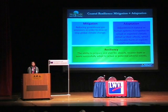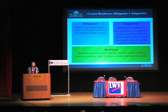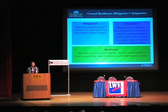So to answer your question about what resilience is, we call it climate resilience, we call it coastal resilience. Resiliency is, I would say, an emerging term in the field of climate change adaptation. I used to only show climate change mitigation on this slide. What is climate change mitigation? Mitigation is reducing the drivers of climate change, greenhouse gases or carbon, the inputs that are helping to drive the system and change the global climate.